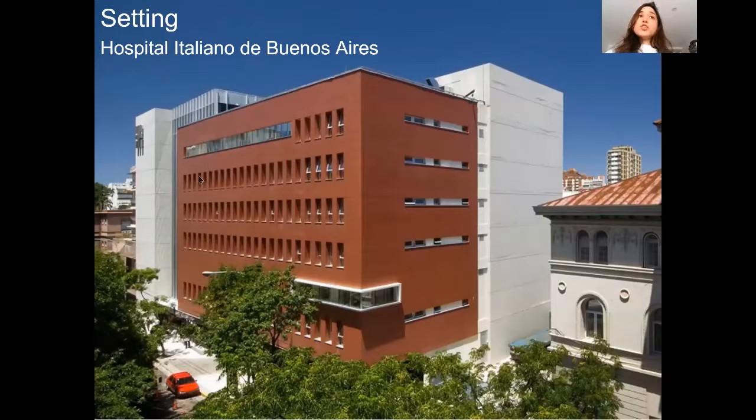The setting is the Italian Hospital, which is a charitable society with a network of health services in Buenos Aires, Argentina. It has a homegrown information system, certified by HIMSS as level 7 in the Electronic Medical Record Adoption Model. This electronic health record supports vaccine prescription and administration, and it generates immunization cards for each patient. All vaccine administrations are automatically reported to the Federal Vaccination Registry, called NOMIVAC.